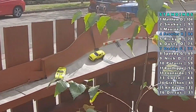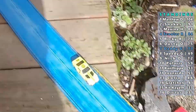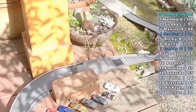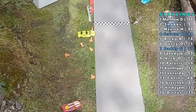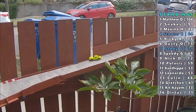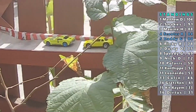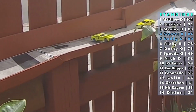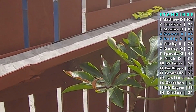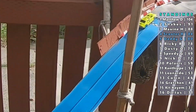Daddy G with a whole shot again. But Scooter trying to come around the inside, can't do it. Oh, and a nice run from Daddy G. He's getting all the way down to the finish straight. Can't get across checkpoint 7, but a nice run by Daddy G. This is going to be a nice points haul. Scooter tried to take it up the outside, but Daddy G closed the door on him right there. And that was pretty much all she wrote for Scooter Roundwell on this heat.